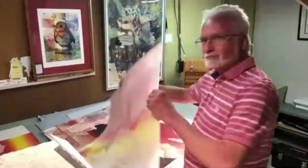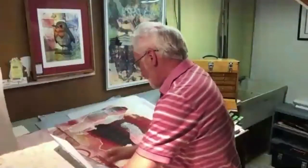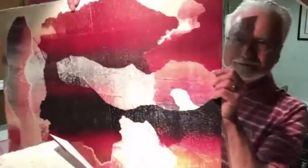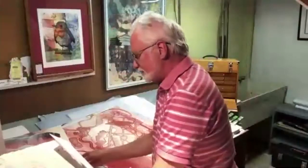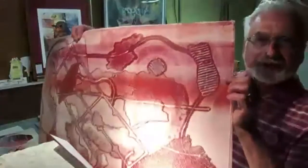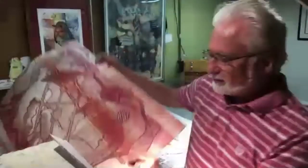Here's another one. It's got different textures, different colors, different shapes in it. How about this one? A little darker. Now, the image that I'm going to finalize it with will go on the front of it. How about this one, too? Now, this one's going to be interesting. I'm trying to figure out what I'm going to do with this one. But I've got a stack of these sitting in my studio.